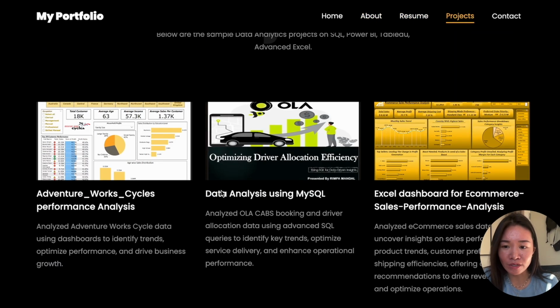Okay. So project titles, just a note here, don't have something like data analysis using MySQL. Again, it should be more descriptive. So anchor it in a company name and the analysis itself. So this could be something like Adventure Works sales performance analysis, and then have the years. That makes it a little bit more realistic.